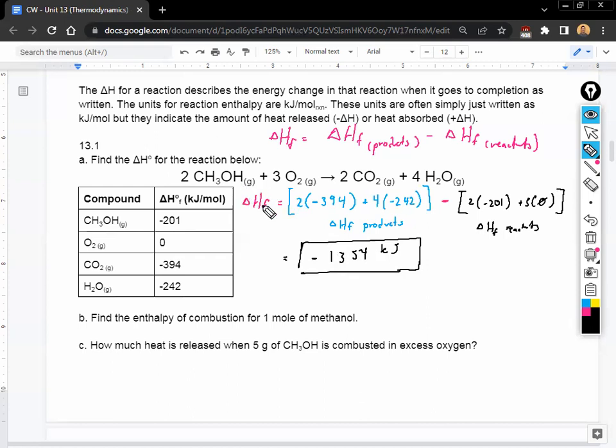Okay, so that's how you find the delta H, the enthalpy of formation. Now let's look at it for a very specific qualifier in this reaction. Now it's asking you to find the enthalpy of combustion for 1 mole of methanol. Now, methanol is going to be CH3OH, and it's asking for the enthalpy for 1 mole of methanol. If you look at the reaction, how many moles of methanol do we have in there? Yeah, we got 2 moles, right? Because we got a 2 as the coefficient. So if you want to find it for 1 mole, super duper easy.